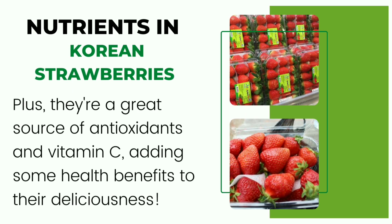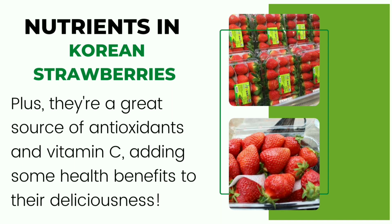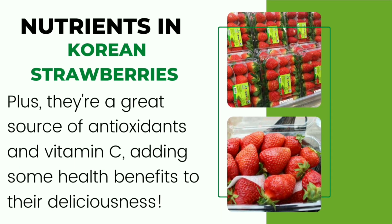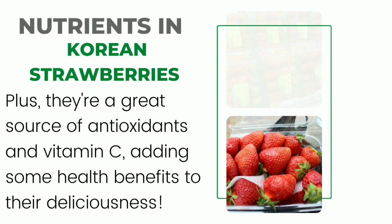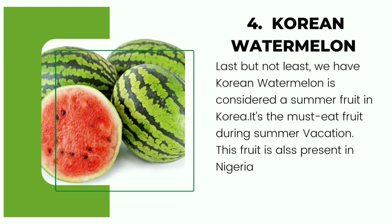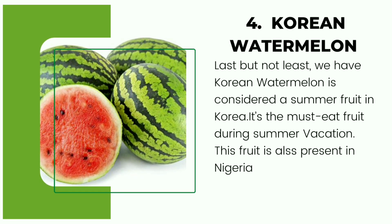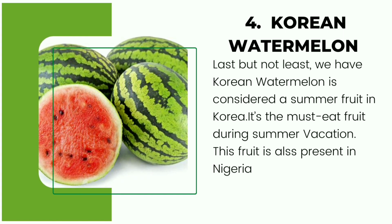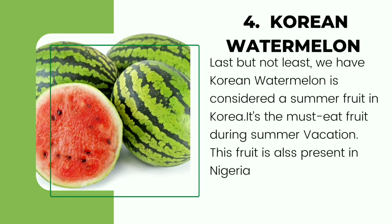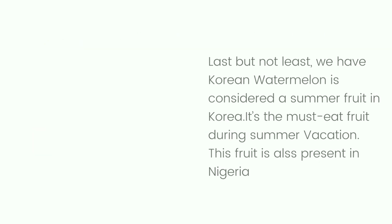So we have certain nutrients in the Korean strawberry. It's a great source of antioxidants and it has vitamin C and it has health benefits and it's very, very delicious. So the fourth on our list, which is very popular, is the Korean watermelon. It's the last but not the least. We have Korean watermelon and it's considered a summer fruit in Korea. It is a must-eat fruit during the summer and this fruit is also present in Nigeria.